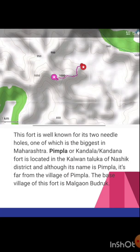An aerial video gives you a good view of the magnitude of the fort. Next, moving on to Pimpla. This fort is well known for its two needle holes, one of which is the biggest in Maharashtra. Was part of my online quiz, which I'm running through Insta stories.